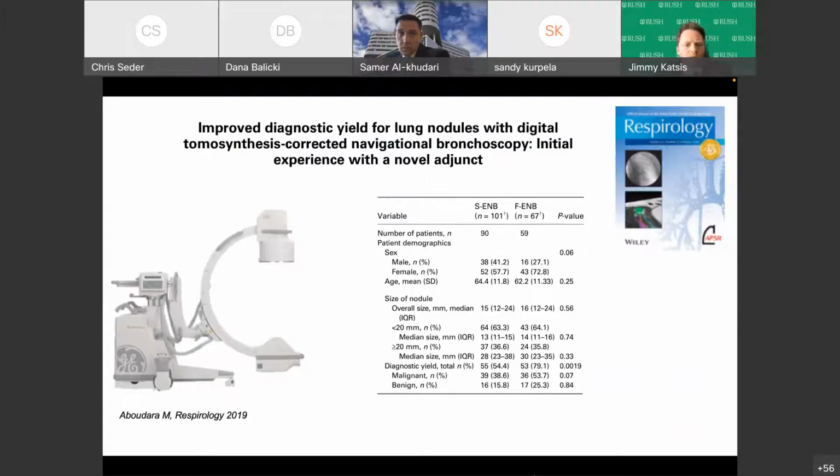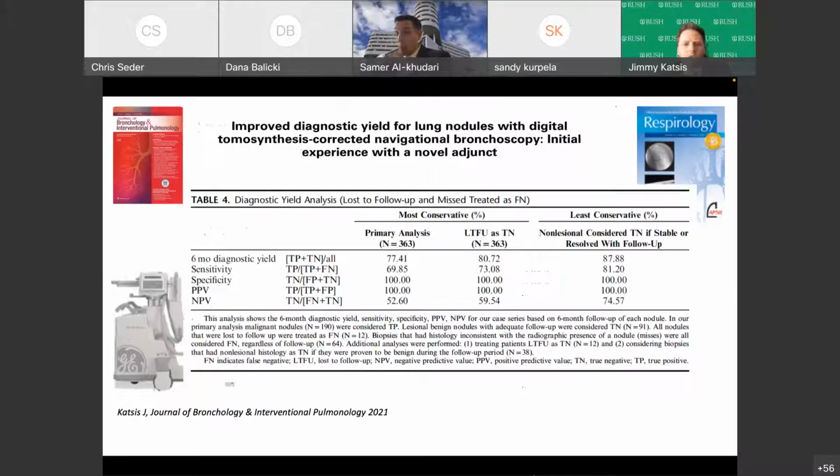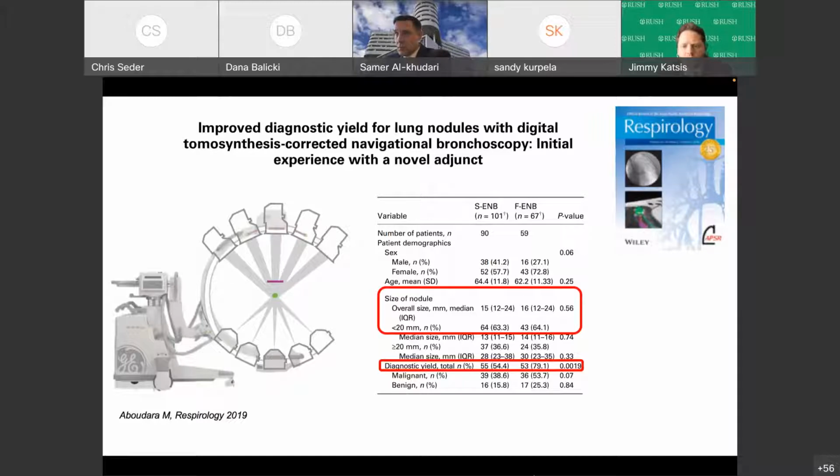So this was studied in a paper by Matt Abudera in 2019, showing a significant improvement in the diagnostic yield of these small peripheral lung nodules. The overall size for these nodules was about 1.5 centimeters. And you can see that the diagnostic yield went from about 55% before the introduction of digital tomosynthesis to around 80% after digital tomosynthesis was initiated there. And as you can see, this is about 160 nodules.